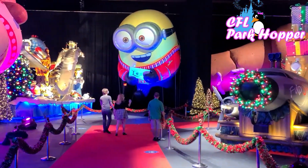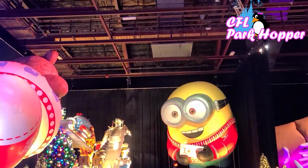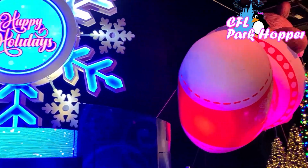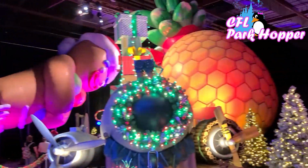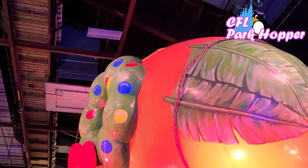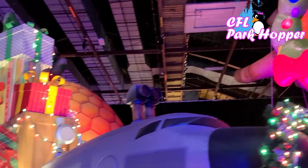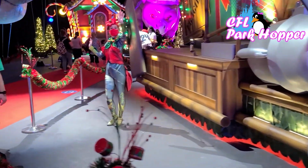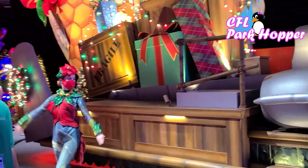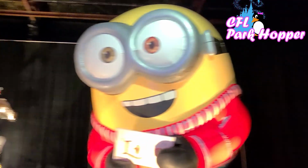All right, here we are, guys. Look at this, how neat. The big minion. Happy holidays. I think these were from Madagascar. Yeah, this is the Madagascar floats right here from the parade. So cute. What a fun experience.